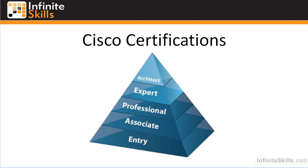Now, the last slide we'll look at is Cisco's little certification pyramid. Now, we're down here at the bottom of the pyramid in the entry level. Again, we get the CCENT certification by passing the ICND 1 exam. You can then work your way up to the associate level. Again, that's the CCNA, or if you want to go for the design side of the house, the CCDA. Once you pass those certifications, you can then go on to a Cisco Certified Networking Professional, or the CCNP exam.